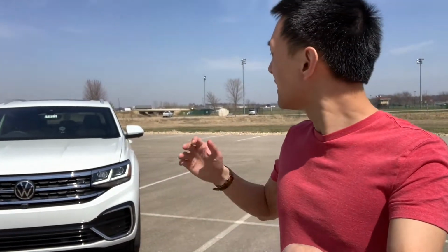Yeah, that's quite a mouthful, but this is the top trim of the Atlas Cross Sport, which debuted in the 2020 model year. The Atlas is actually a relatively new vehicle as well. It debuted in the 2018 model year, and the Cross Sport, if you're wondering what the difference is, is that it's actually a bit of a coupe-ified SUV.